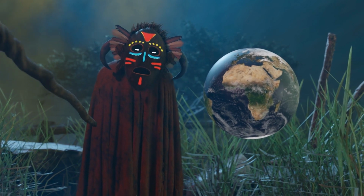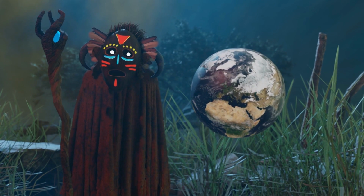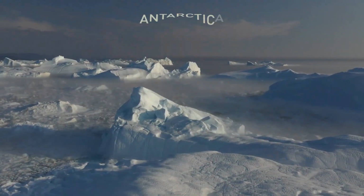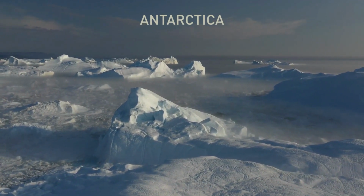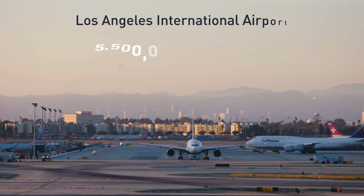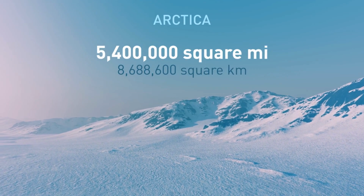Now I say hot desert since the biggest deserted landscapes are actually the cold ones, located in Antarctica and the Arctic. I see Antarctica's frozen desert is more or less the size of 1 million LAXs. Yep, the Los Angeles International Airport. The Arctic Desert is just a bit smaller than that.